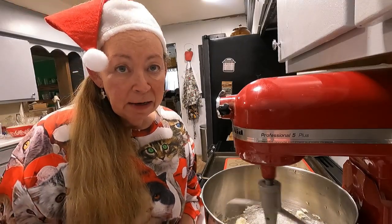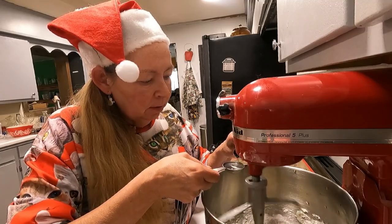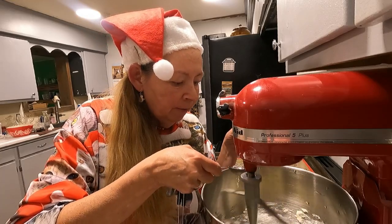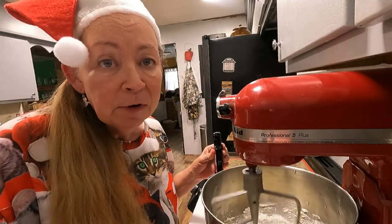Now I'm going to add some peppermint extract. This is kind of to taste. Now, I'm putting in 1 full tablespoon because we like it minty. You might not like it that strong, so adjust it however it suits you.